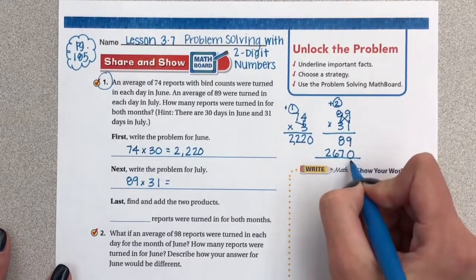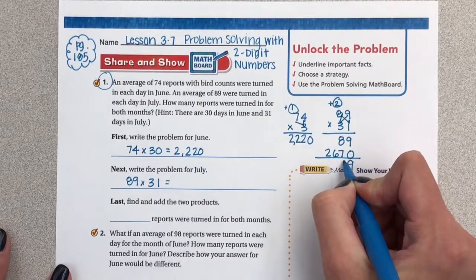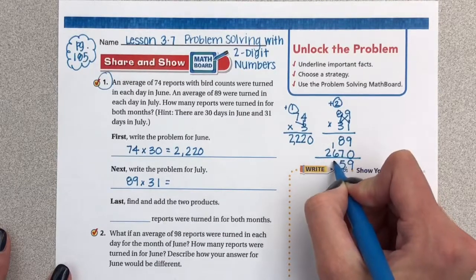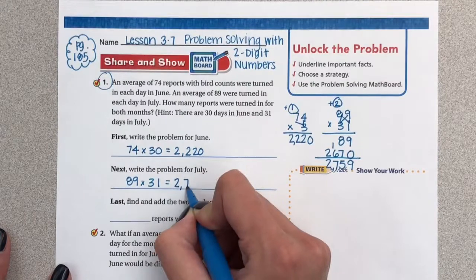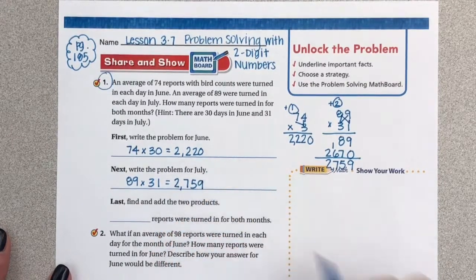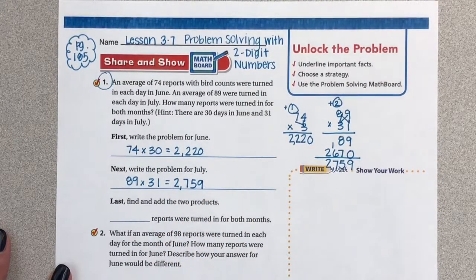So now if I add that up, 9 plus 0 is 9, 8 plus 7 is 15, 6 plus 1 is 7, and 2. So there were 2,759 reports turned in for July.